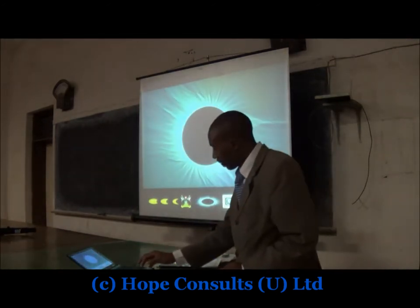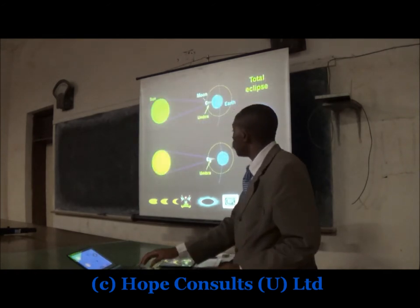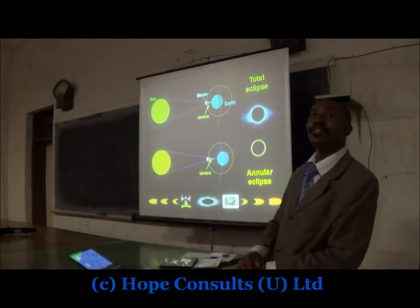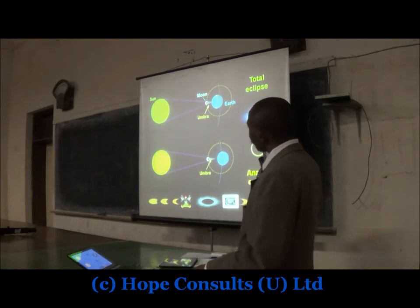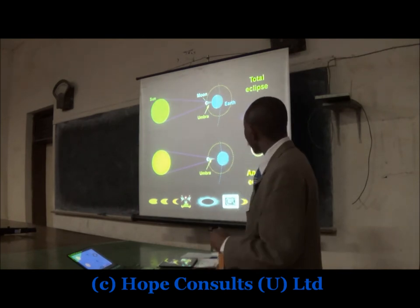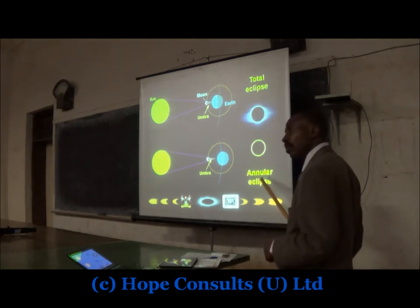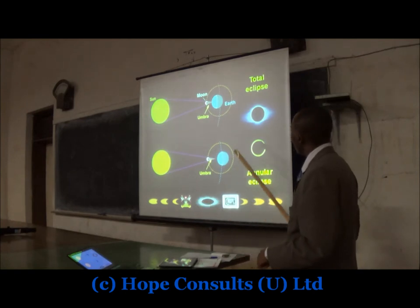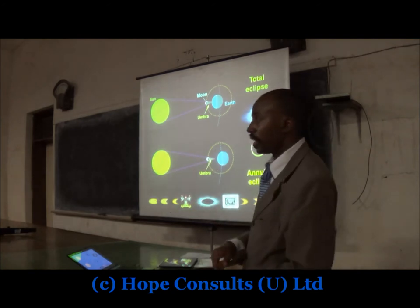Okay, so I move on to the presentation, which is more or less graphical, so that you don't have to read through texts and the like. I can explain, and if you want to take any notes, you can. I've already said the combination of these two, which are happening for this particular eclipse, are what we call a hybrid eclipse.